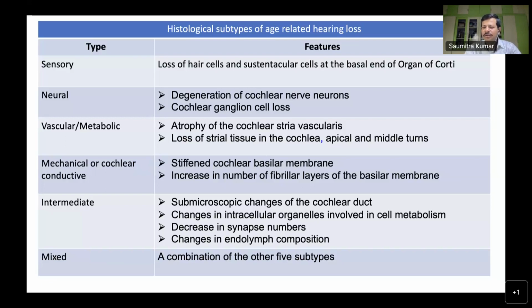So we have known that in the sensory and neural types we will have a high frequency hearing loss, in the vascular or metabolic type we can have a low frequency or mid frequency hearing loss, and in the mechanical or cochlear conductive type you can have a flat audiogram.